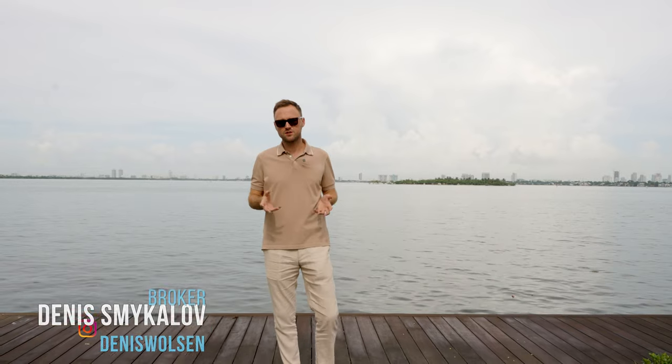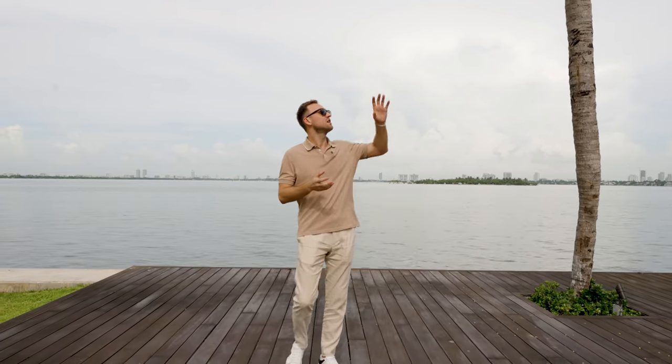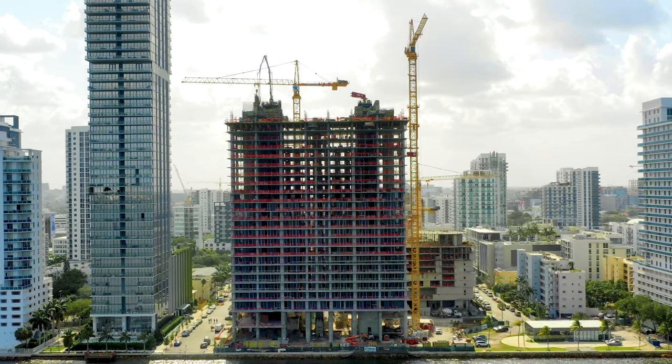Today we're again in Edgewater. It's one of the neighborhoods in Miami, one of my favorites by the way, and we're about to show you a project. It's called Aria Reserve. They already started construction. One of the towers is right here on the left side from me, and another is going to be built right behind you.